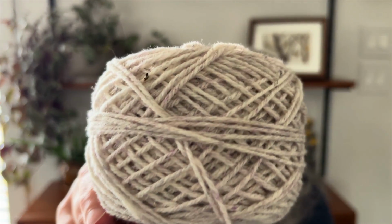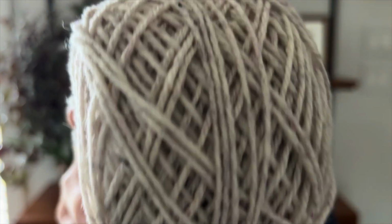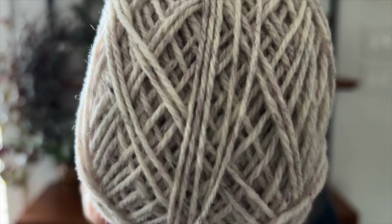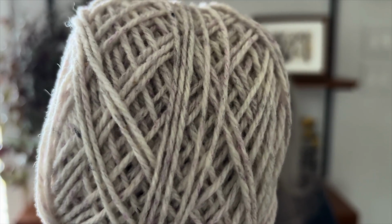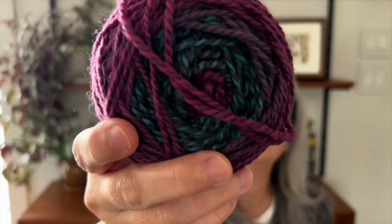This one's done in a purple, and this is in the color Lint. Like I said, I'm not sure if you can read any purple on the screen, but there is a lilac kind of color purple in there. And I'm holding that with Junction Fiber Mill, Making Tracks in the color Lookout Lodge. So this yarn is so pretty and so much fun.